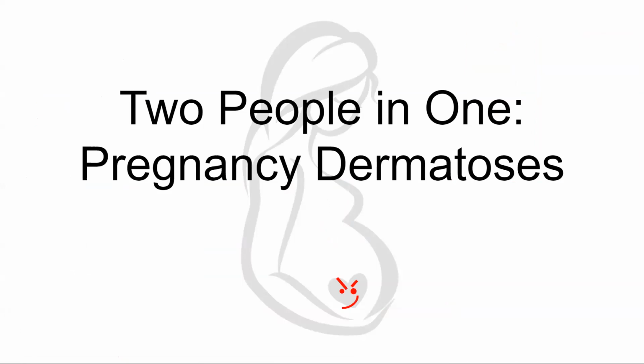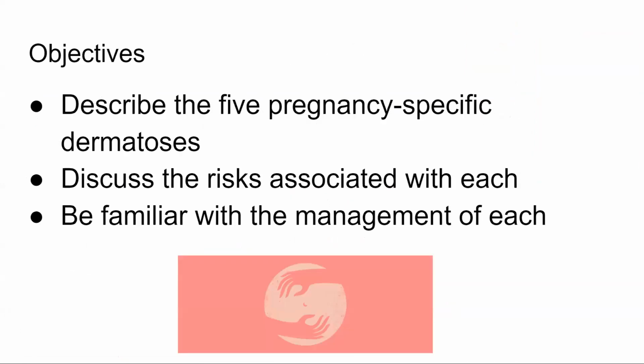Mwahahaha. So the objectives here: we will describe the five. One of the things that's nice about the pregnancy dermatoses is that they're kind of bite-sized. Just five things to remember. We'll discuss the risks associated with each, and we'll talk about how to treat them.